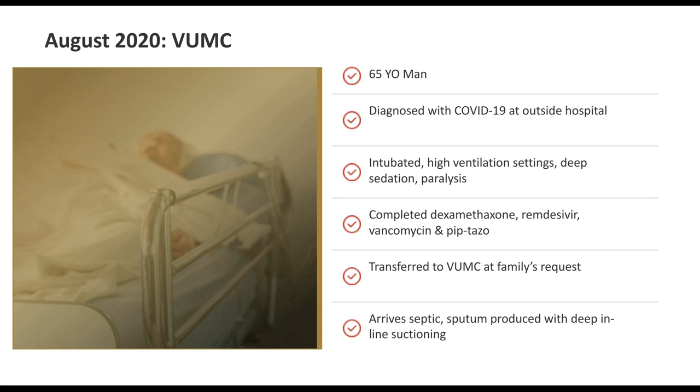And I'm going to start out with a case. So this case was from when I first started at Vanderbilt in August, where we had a 65-year-old man who was diagnosed with COVID-19 at an outside hospital. He was intubated, had high ventilation settings, deep sedation and paralysis, a very complicated course for COVID-19. He received many different therapies, including dexamethasone, remdesivir, vancomycin, and piperacillin tazobactam for presumed bacterial co-infections. And ultimately, he was transferred to VUMC at his family's request.